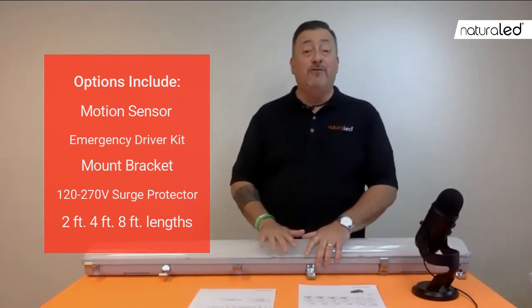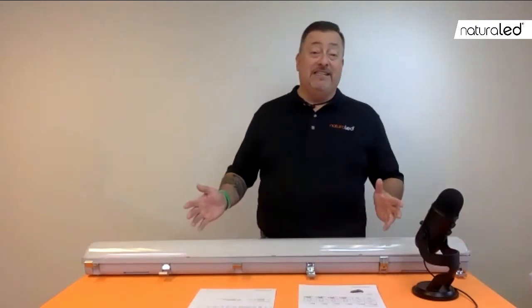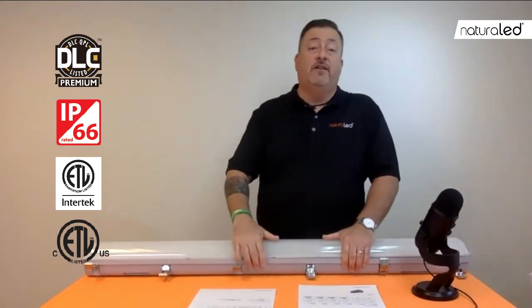It does come in 2 foot, 4 foot, and 8 foot length, which is a big deal. Now, there's a lot of need for 8 foot vapor tight fixtures, especially in parking garages, and even some stairwells, with the long sloped ceilings, you need a long 8 foot fixture.